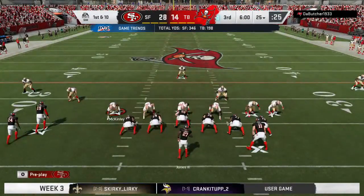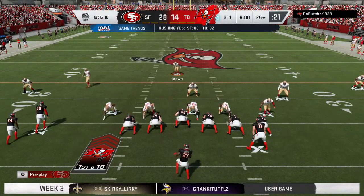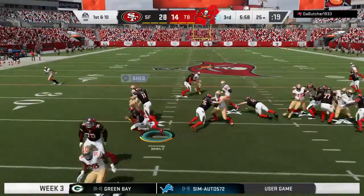The Tampa offense ready to get their drive started. They have the ball here for the inaugural drive of the second half. Pretty big deficit, though. We'll see what adjustments were made in that locker room.